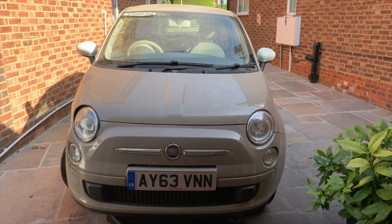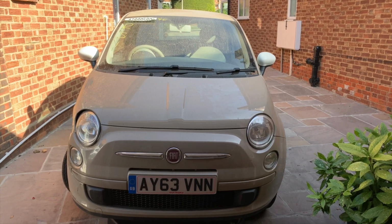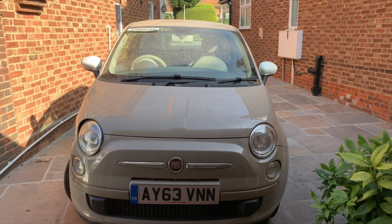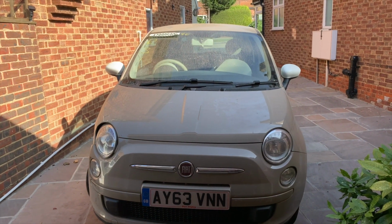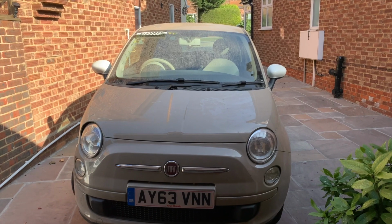I fixed it last time with super glue. Took it off, super glued it back together, left it for an hour or so, put it back, good as gold, and he had the car for 18 months, 2 years, and it never went again. So it's not as easy to actually replace that, I don't think, but we'll see what it is. If it is that, it'll be easy to fix, but we'll come to that a little bit later on.